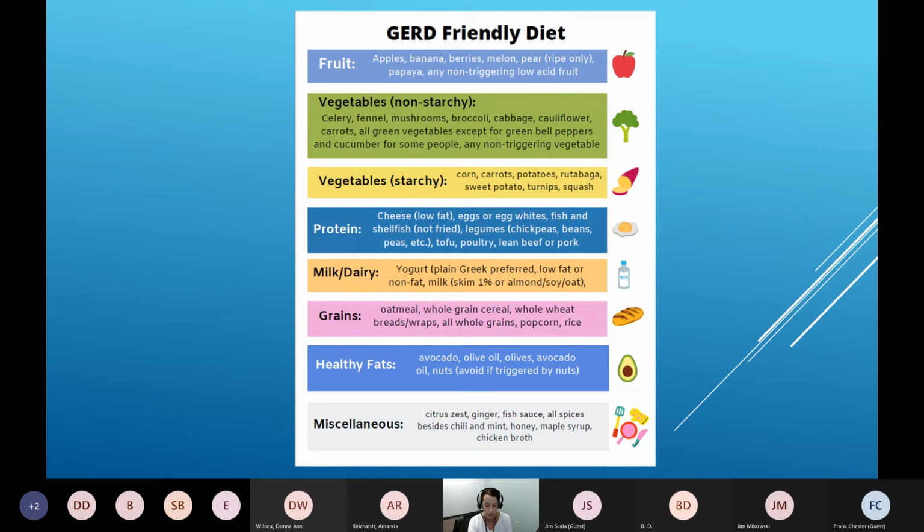This is more so for flavoring your foods. So citrus zest. So if you don't want to do lemon juice or lime juice because it gives you too much acidity, you can just zest the fruit, where you just take a little microplane or a cheese grater and you just zest the outside of the lemon. Fish sauce or soy sauce can be okay. Ginger is very good for flavoring, especially if you're doing a stir fry, rather than adding a lot of salt.